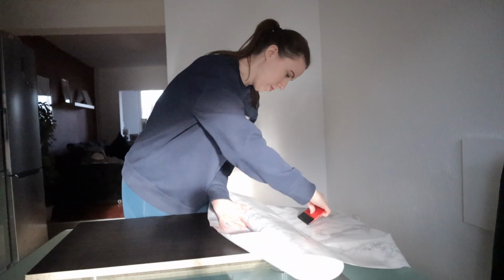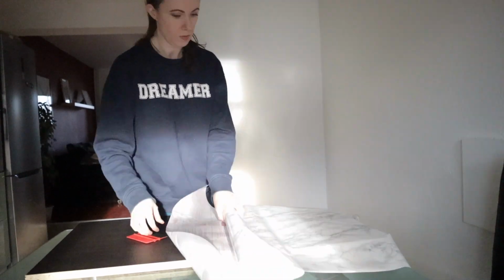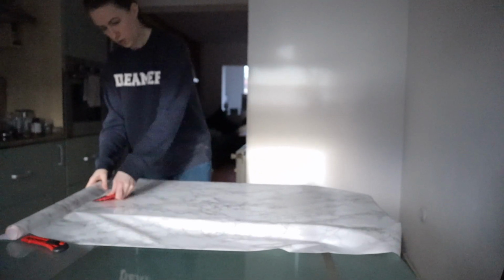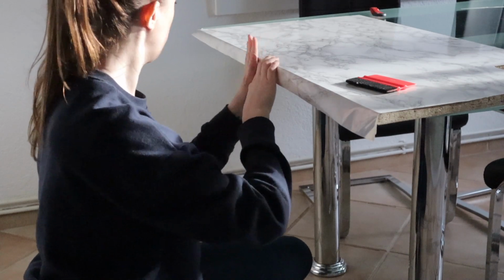And then I cut the edges with a Stanley knife. If you're struggling with any bubbles in the paper, just make a tiny pin-sized hole in it and it will help to release the air for you.